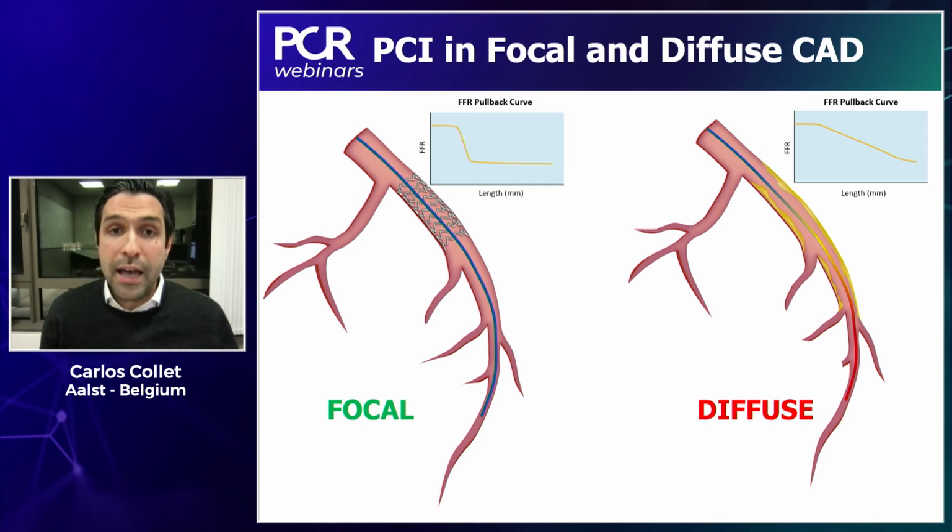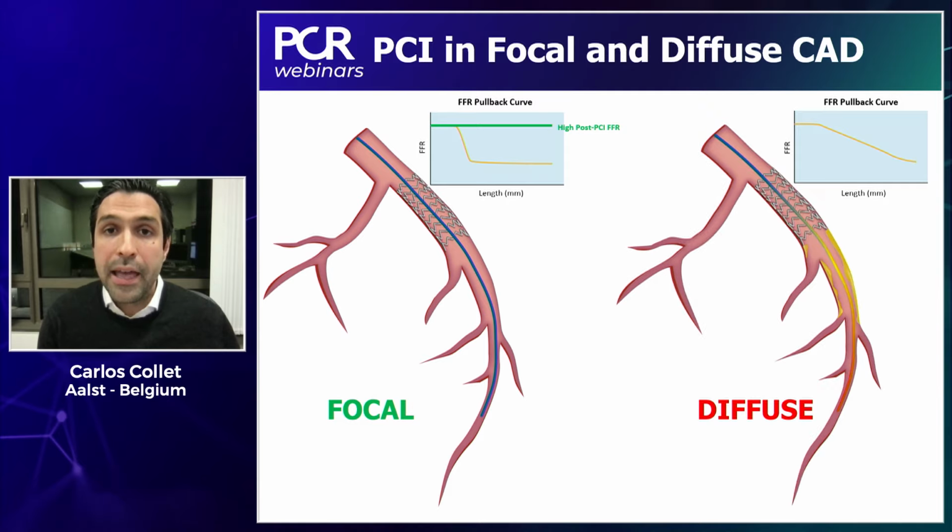If we do PCI in focal disease, and I just implanted a stent in that vessel with focal disease, and we do a pullback and measure FFR afterwards, you will see that these vessels have high post-PCI FFR. But look what happened when we treat with PCI vessels with diffuse disease. You have probably a good angiographic result at the level of the stent, but when you repeat physiology and look at your pullback, you will see that there is no gain in FFR, there is no gain in flow, and Jerome has shown a couple of these examples that show this very clearly.